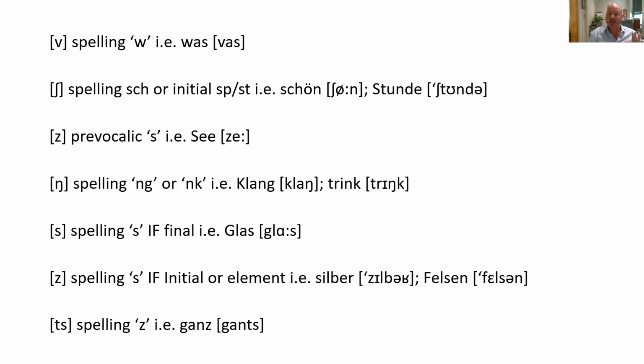Then we have, prevocalic, meaning an S before a vowel is always a Z sound. We have this NG that almost looks like an N, but it's got a little hook to it. That is like the NG of the word sing. So it's almost like an N and a G sound, and that sound is represented by this N with a little hook. If you have an NG or an NK spelling, you're going to probably use this. Klang or trink. If it's an NK, then you put a K sound after that as well. But klang, that NG is represented by one sound, and trink, the N before K makes this N, and then you put the K sound after that.